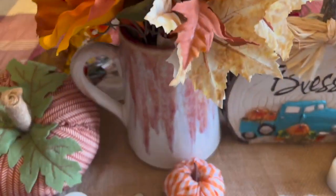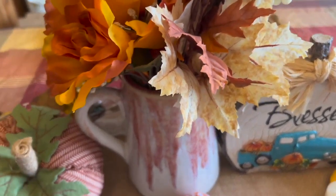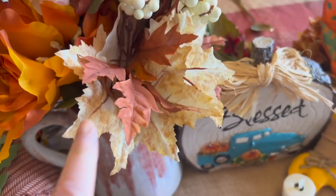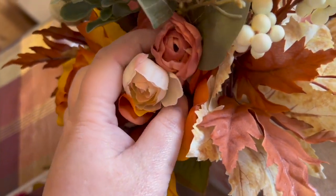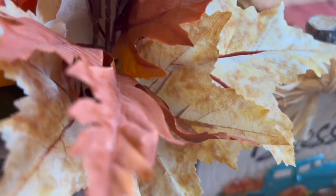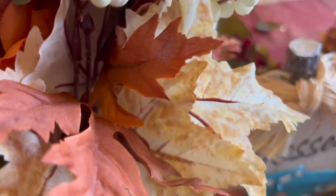My centerpiece is in a pitcher because I love my pitcher centerpieces because, you know, to me it screams farmhouse. And then it has rust roses and also a white and cream and pinky rust colored mini roses. And then it's rust and the same color leaves. And I also added pampas grass.